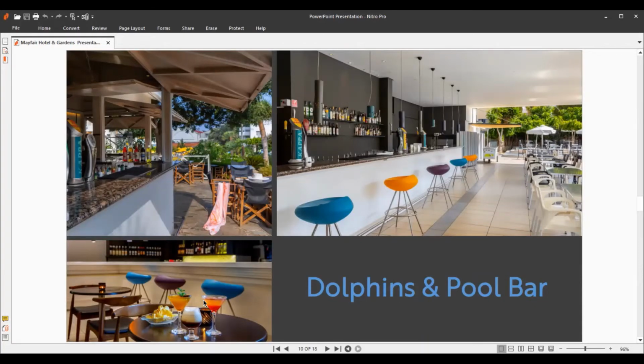So we had to create some noisy areas and some quiet areas for the couples. So in the evening, the Dolphins Bar is where the animation takes place and it's a lot of noise. The pool bar is open in the evening and it's for people that don't want so much noise. The same during the day with the aqua splash that we did, which is by the gardens area. All the kids are over there. So the main pool is the quiet pool where the adults that want peace go to.